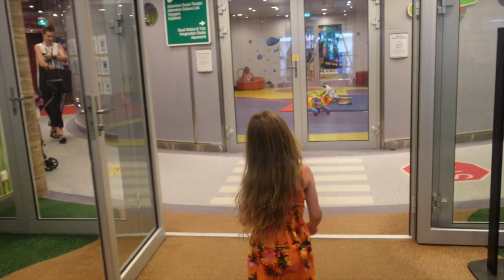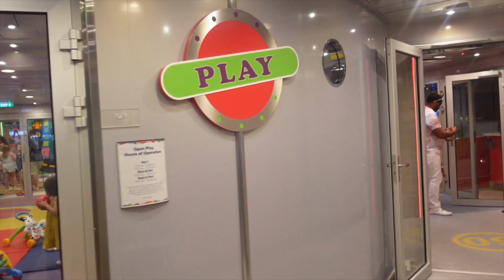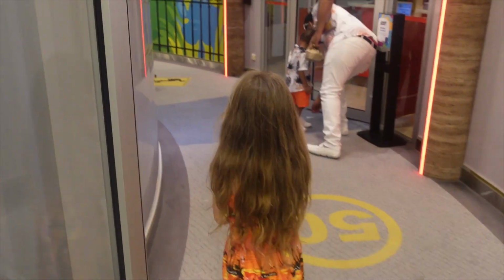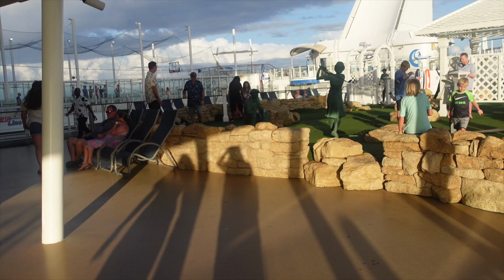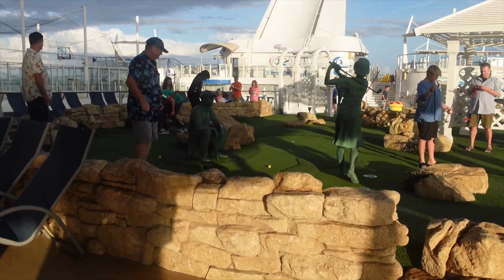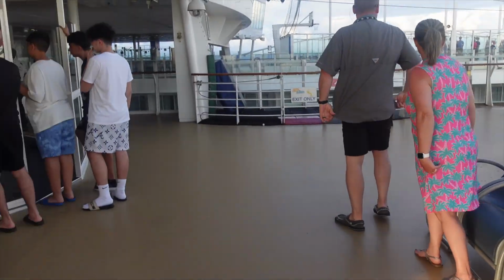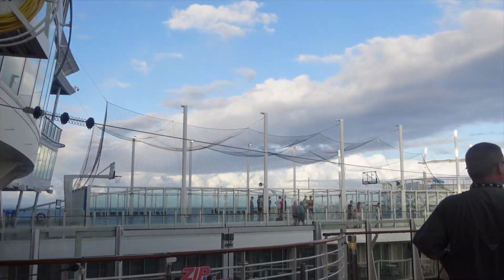Okay, we're getting ready to drop June off at her Aquanauts. Date night! We're kid free! So, there's an 18-hole miniature golf course out here. Very cool. And the zip line is closed currently.